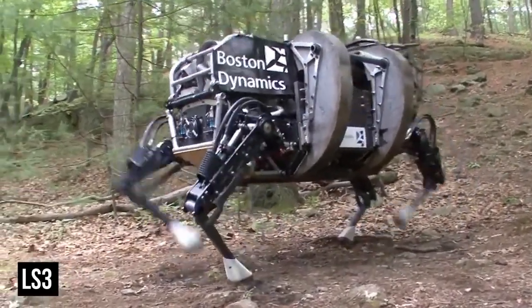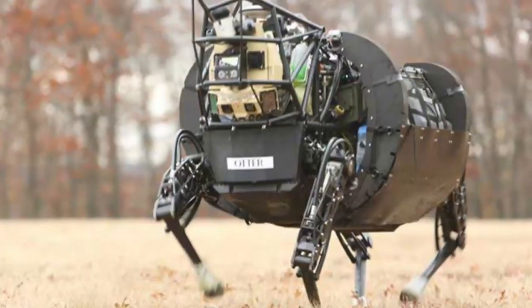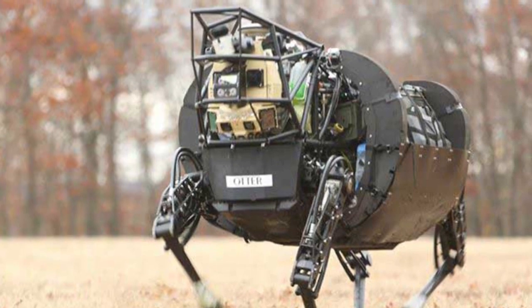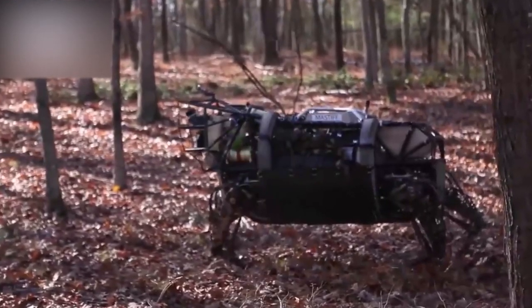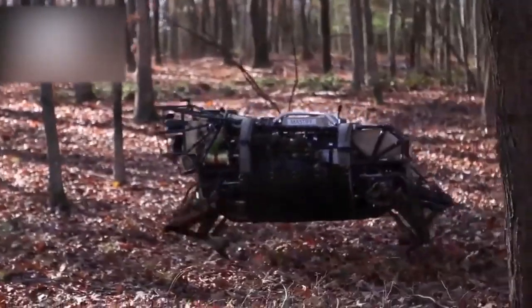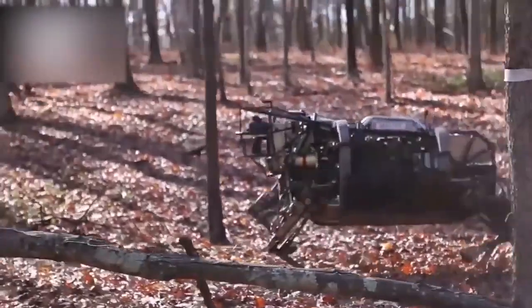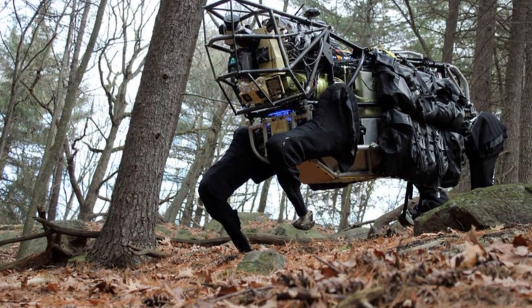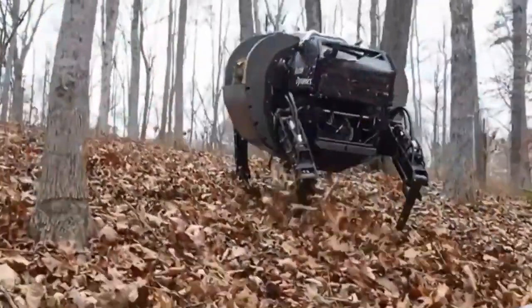LS3. While not quite as speedy as its cousin, the Wildcat, the robot dubbed LS3 is an absolute beast of a robot that is more than capable of keeping up with the fastest bots on our list. It weighs 590 kilos, which is a lot more than the Wildcat, but that means that it can put up with a ton more abuse and keep on going. It is able to cover 32 kilometers on a single tank of gas and can operate for up to 24 hours straight while carrying 182 kilos worth of gear.